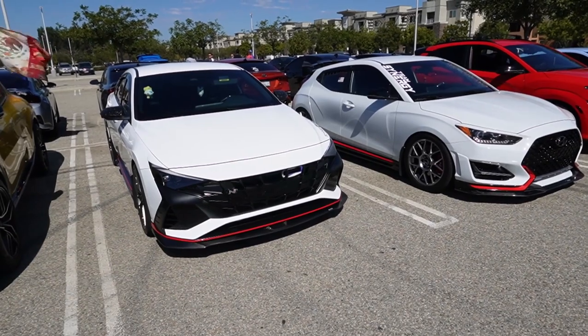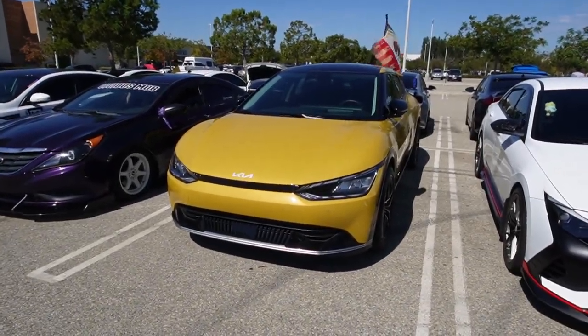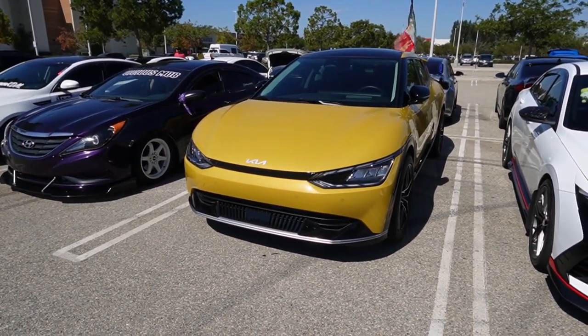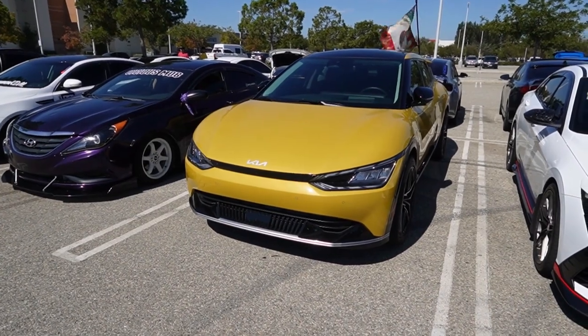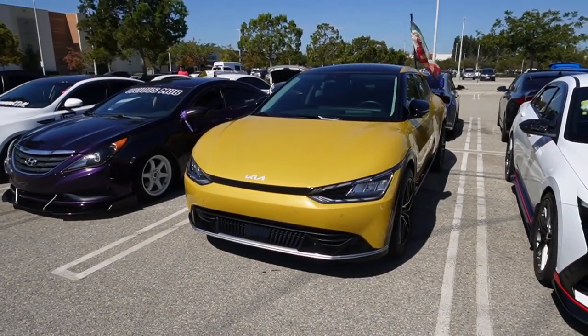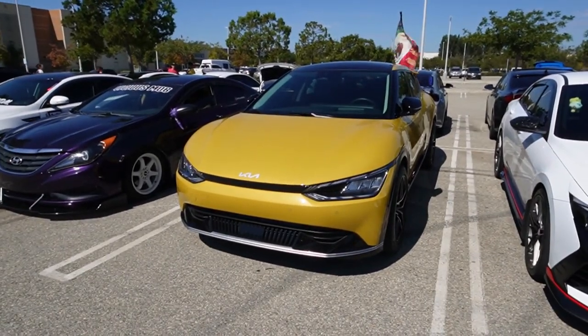But let's not go too far. The standout of the drive was the EV6 by Kia. This was pretty cool to see on the road. Again, didn't expect seeing an electric vehicle, but it just shows the change of times and the overall change of the automotive scene.